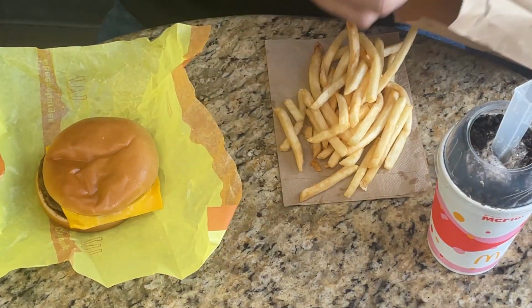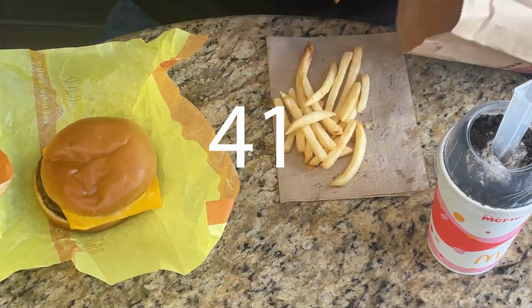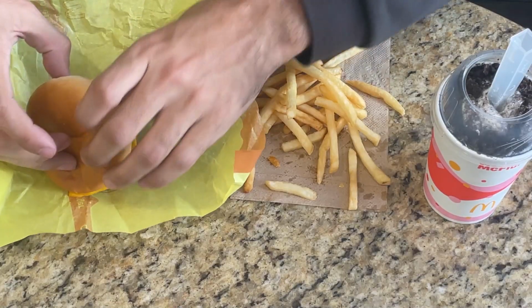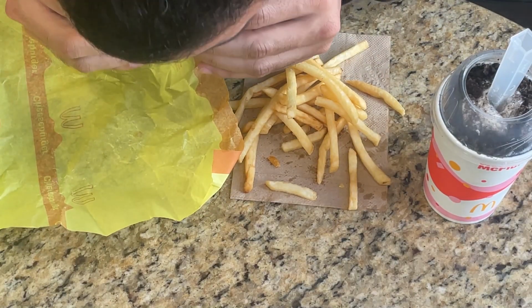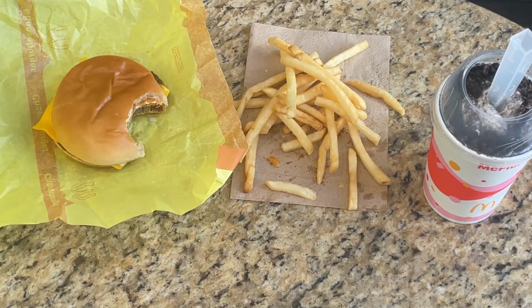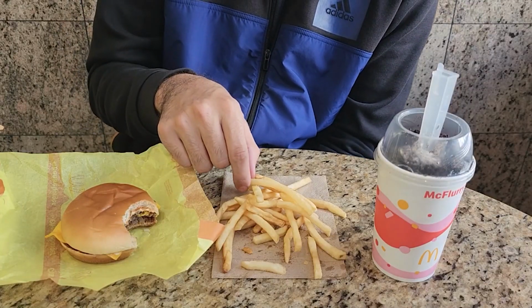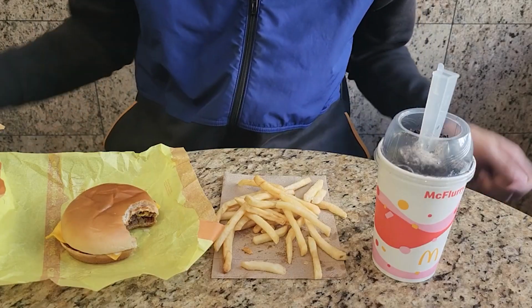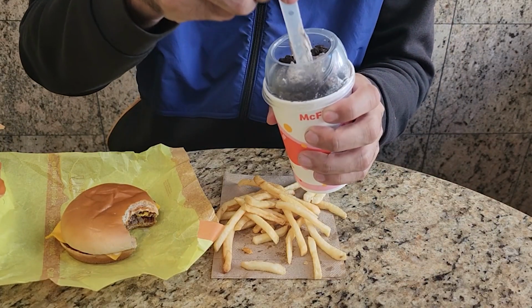Speed counting time for the french fries, and the total amount of fries is 41. That's a lot lower than the previous restaurant. Taste test time, and the burger is flawless. I honestly hate pickles, so I get pretty happy when the restaurant gets that part right. The fries are basically just as good as the last place. Ba-da-ba-ba-ba, I'm loving it. As you can see, the ice cream machine is working, and unfortunately, it's not the best mixed McFlurry.